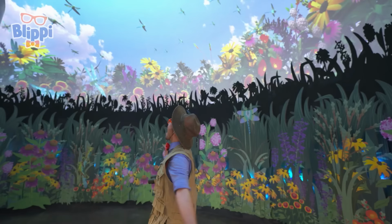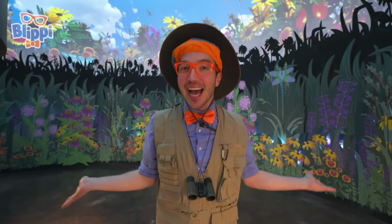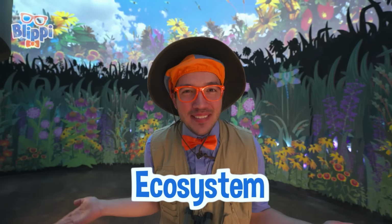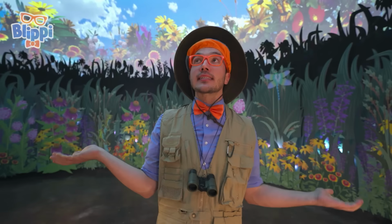Wow, this room is so cool because it makes me feel like I'm an ant! Yeah, look, there are flowers and tall grass. Makes me feel so tiny looking up at all the insects and bugs and the clouds in the sky. Yeah. This room right here shows an ecosystem. An ecosystem is a place where a lot of bugs and insects and animals and plants all live happily together. See? Whoa! Flowers. I see a spider, a butterfly, and lots of dragonflies.